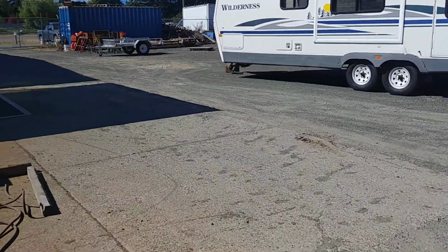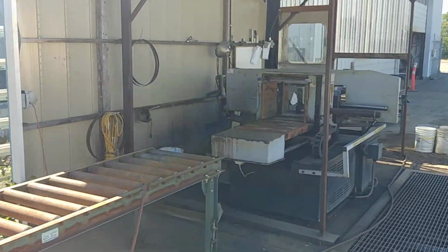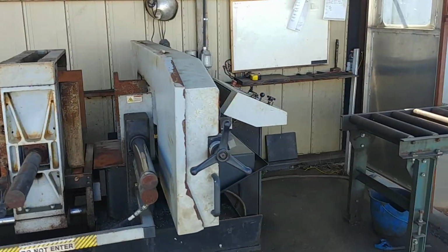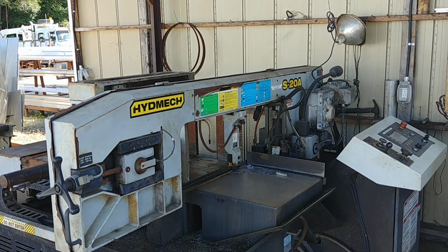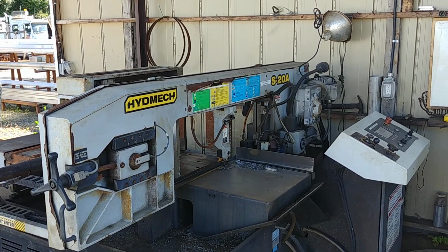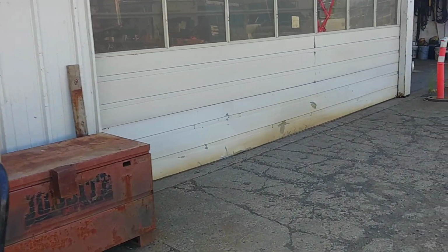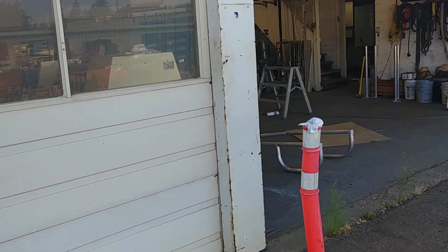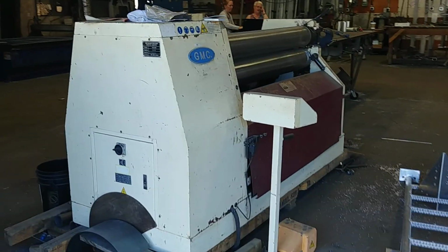And I'll just walk you back in. Here's an automated cutoff saw. Has electronic controls. Hydemec S20A. It's a band saw. There's a large roller, good for 1/4 inch.